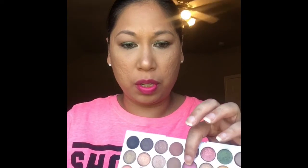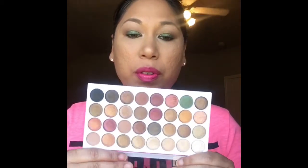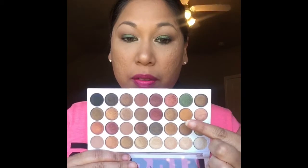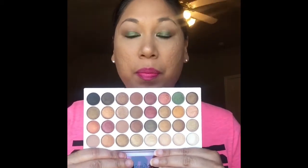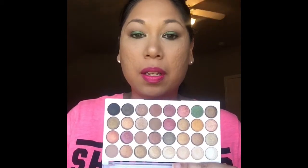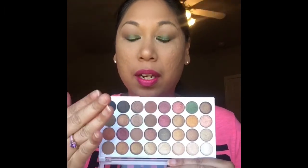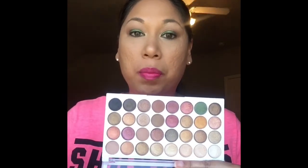This color here in swatching I absolutely fell in love with, and those are like fall colors, so you may not necessarily use them per se, but these colors are really nice. This is actually more of a really nice fall palette just because of these colors here, like this 6 here. But overall, this is a palette you can use all year because you have a mixture of different shades. It is a neutral palette, and you can get a natural look with it. It's very easy to apply, workable, buildable, and the pigmentation is really good.